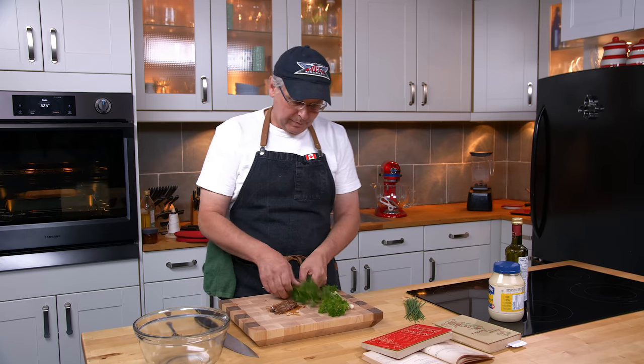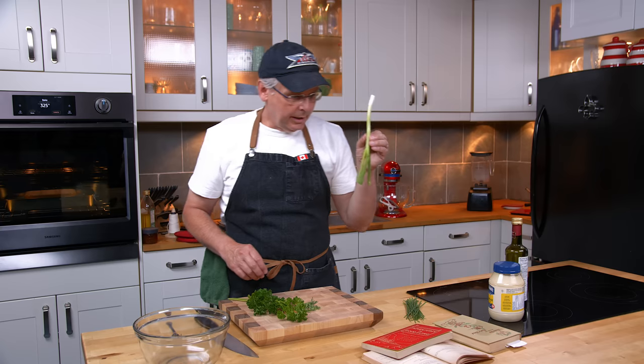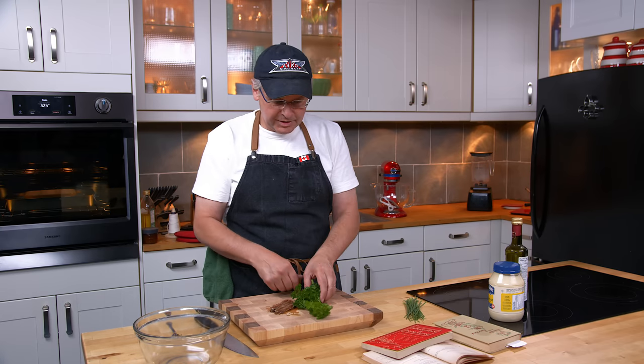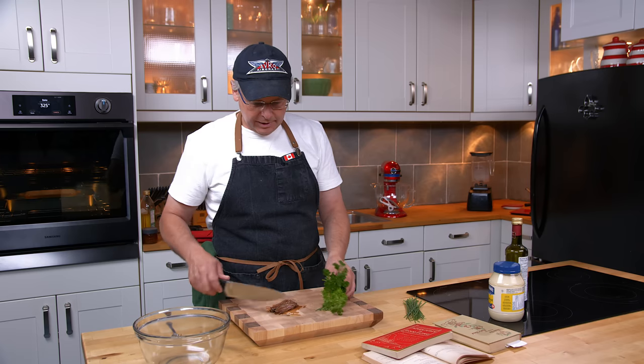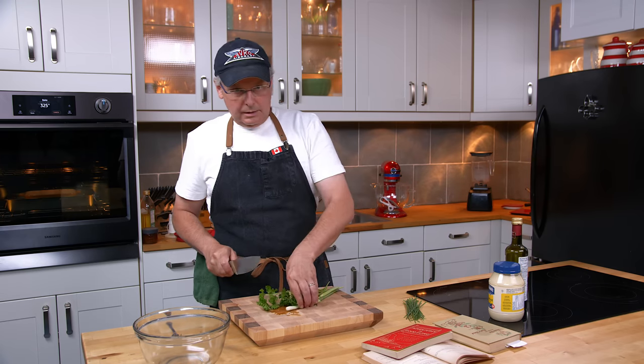I've got some parsley, some tarragon, and a young onion, one piece of young onion. And I'm supposed to chop these together really fine, mince them up. So, let's give it a go.